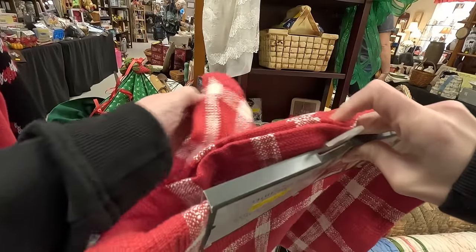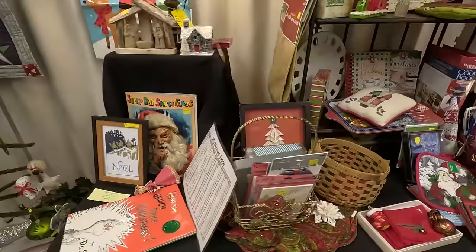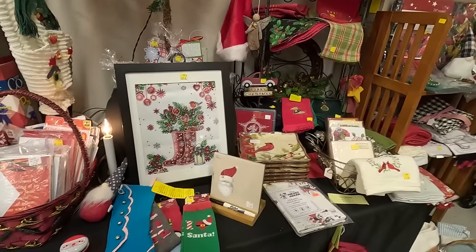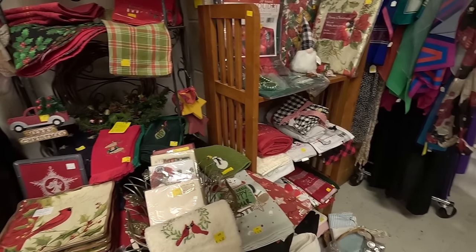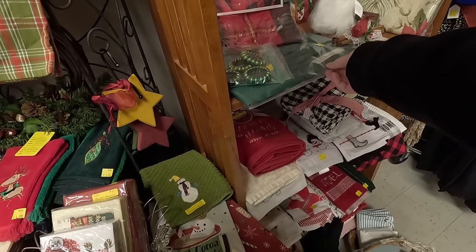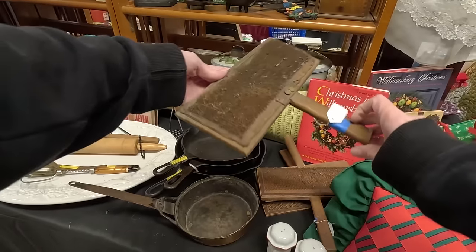You can't hide. That's a top. Yeah, I think it might be too big. I can't remember. Nice linens. These are all like $2. Hand towels, $3. Napkins, $2. Yeah, some of the stuff I remember from the last sale, and it didn't sell.